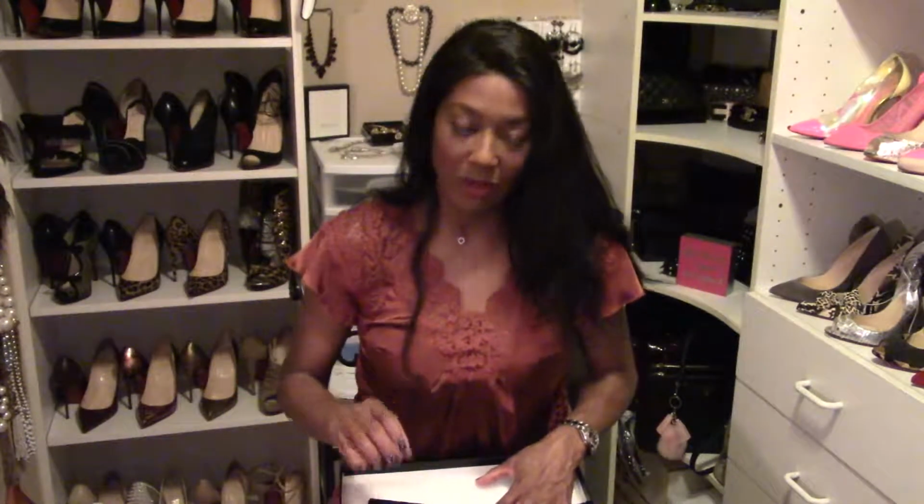I actually fell in love with them when I saw them. I was like, oh gosh, I have to have those. They're cute little booties. They have pearl details on the edge. They're just amazing.